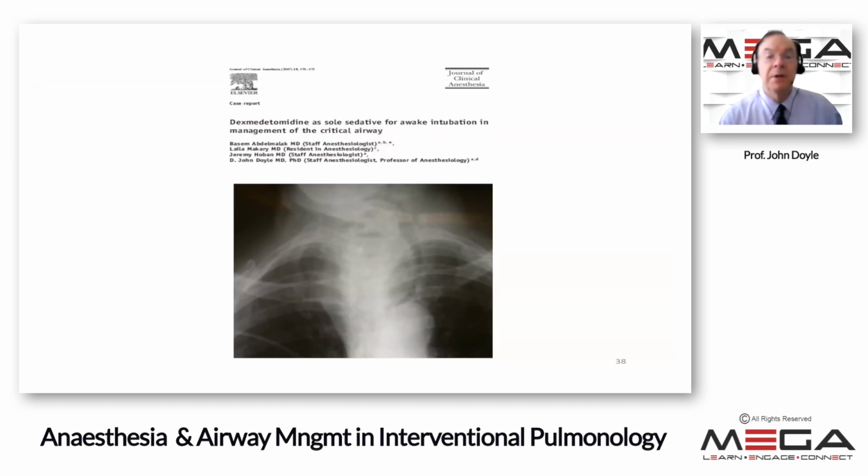So here's an example. We have dexmedetomidine as the sole sedative for awake intubation in management of the critical airway. And this is an article in the Journal of Clinical Anesthesia from our center. And again, primary author is Bassem Abdelmalek, the director of the Bronchoscopy Center from an anesthesia perspective. What you can see in this particular X-ray is the airway is enormously deviated, and you can look around here to see that. And so you can see that this is definitely a problem, critical airway.